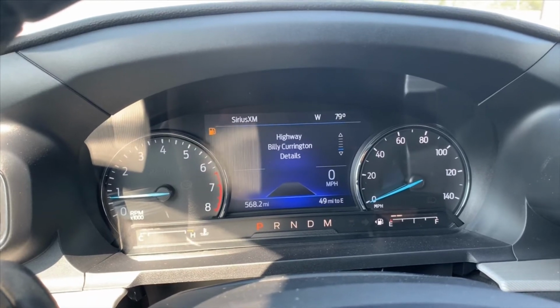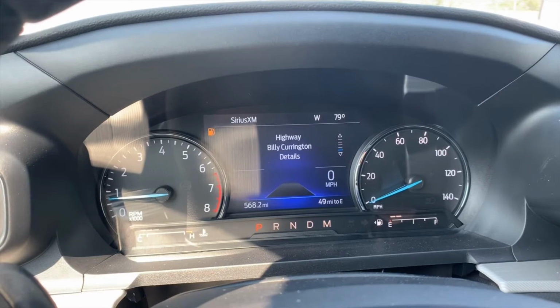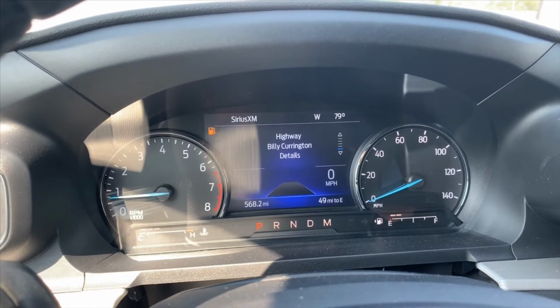Then you have your radio. You can see what's playing on the radio looking right at your dash instead of over at the radio.